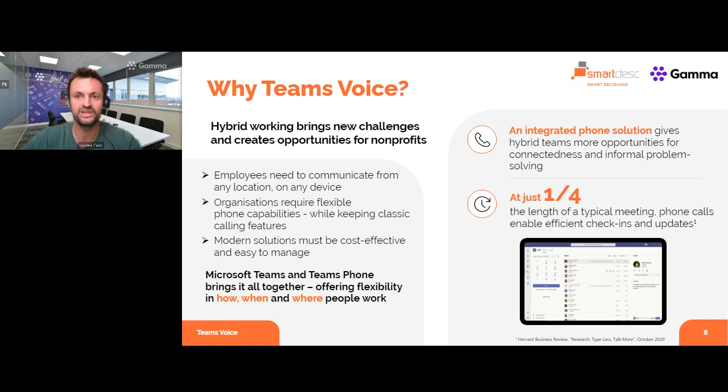So yeah, I think probably the new desk phone is the Teams application, and that's running on your laptop, on your mobile phone, whatever device that is, and that is your landline, if you want to call it that.